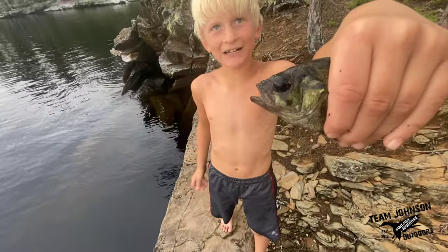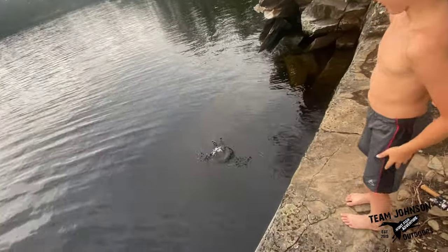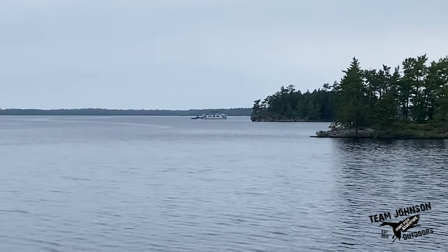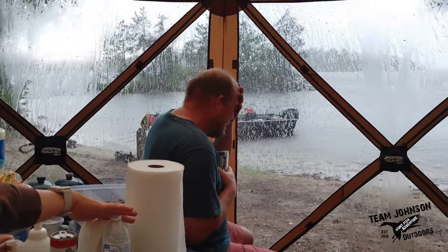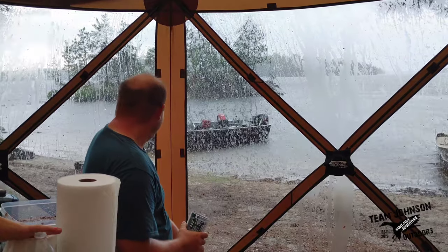Best fish at Voyageurs National Park. This houseboat came out around that corner like the pirate ship in the movie Goonies. Is your boat tied? Yep. Take it off. It's tied down. I'll go grab it. Hey, Pop, how's it going?